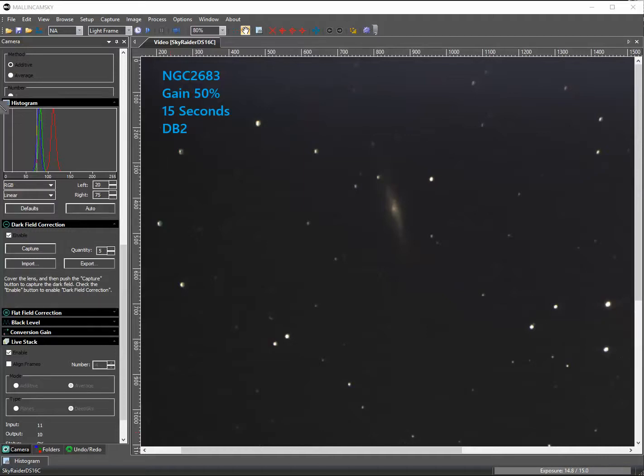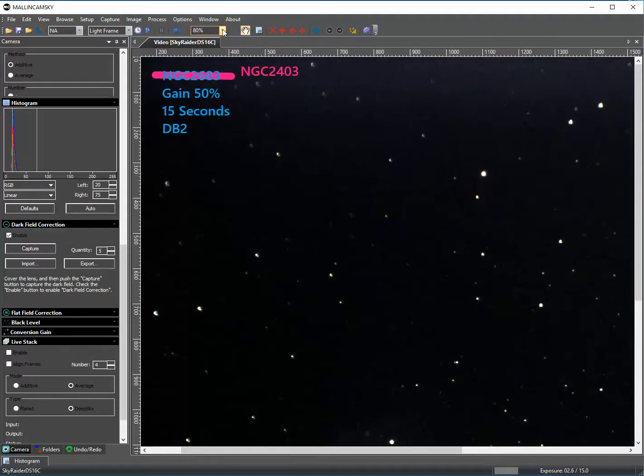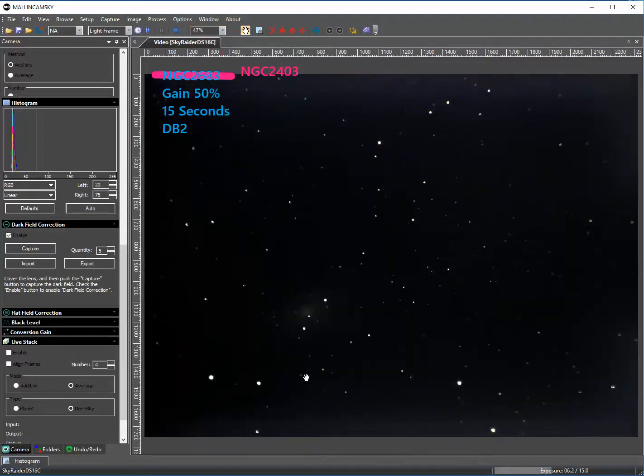Let me change this. Go to bump, bump, bump, bump. And this will be NGC 2403 when it shows up. NGC 2403. And let me stop the stacking, and that might help. Bump. Okay. So let me go back to fit to window. And there it is.